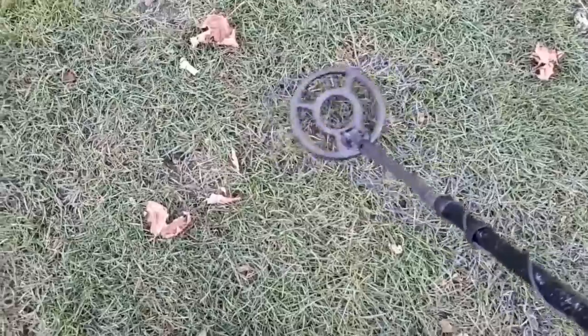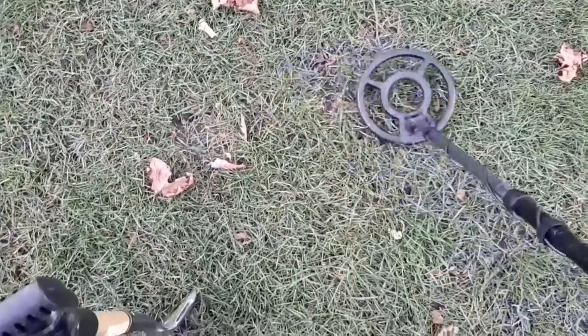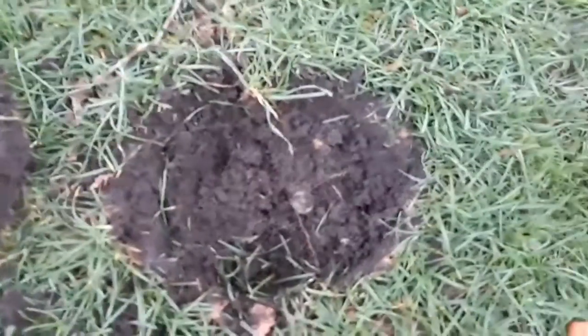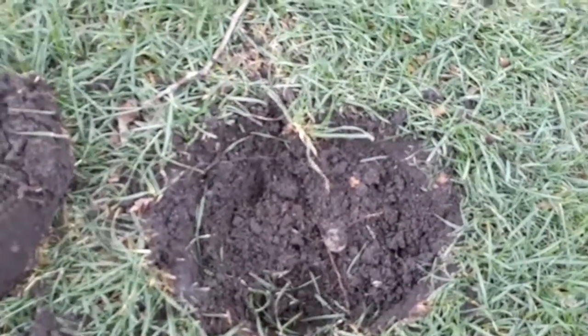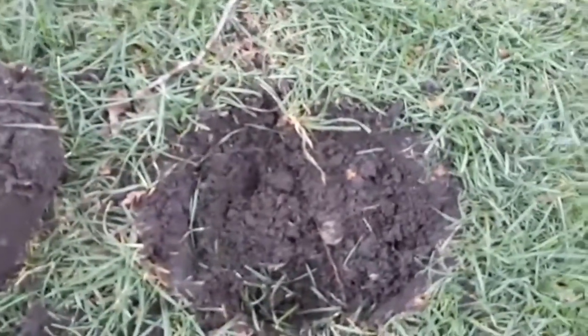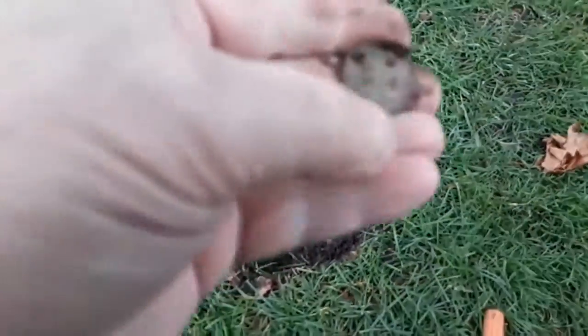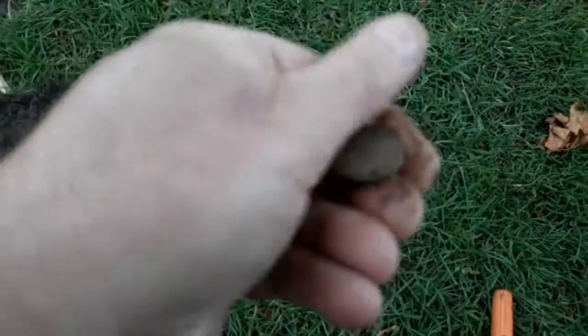Alright, getting our first copper penny dime signal right there, saying about 3-4 inches. Well, I did forget to mention it was going from dime, copper penny, over to quarter. I'm sorry, it was a quarter. So, 2 quarters so far out of here. And this is a Canadian. Oh, maybe that's why it was going back and forth.